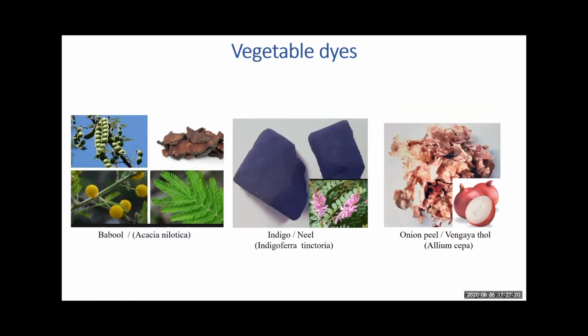This is onion peel. During cooking we are wasting the upper layer of the onion. That gives the color.